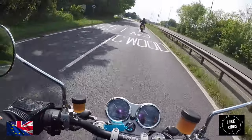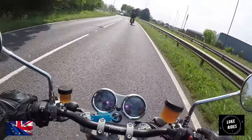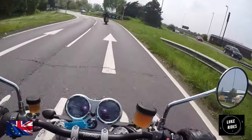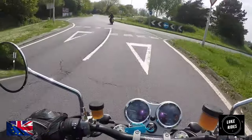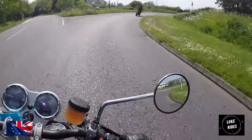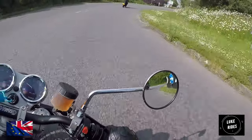You could say, "Ew, you're changing gear." Shut up. That was literally the characteristic of the engine. It didn't want to go. It didn't feel sporty. The engine is slow revving. It's a slow engine. So, and it's weird because it's air cooled.